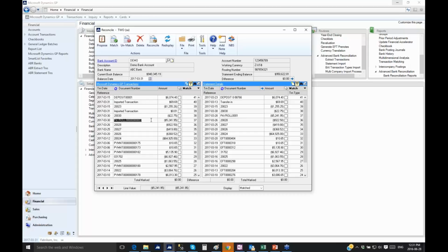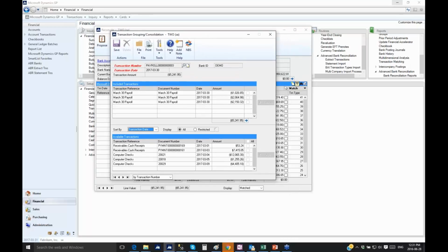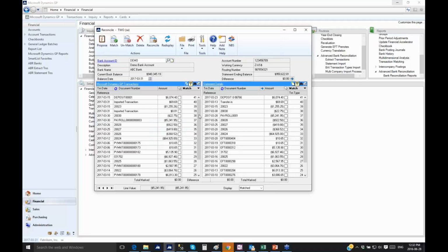If I want to see the grouping that the software automatically did for me upon extraction of the GL, I can drill on that and see the same screen that we were just looking at, so that I can see how this $5,241 amount was made up. It is made up of 3 payroll transactions. So again, just demonstrating how you can group items and facilitate the consolidation of GL transactions to match how it actually hit your bank.